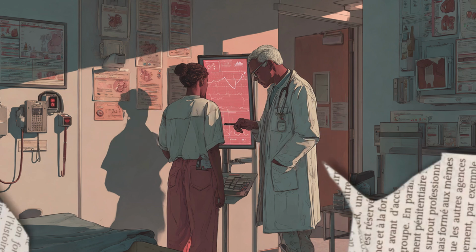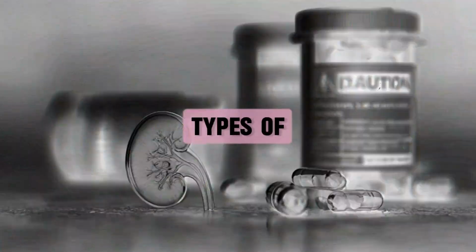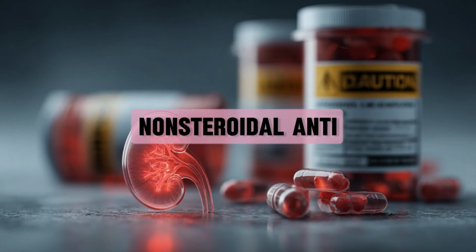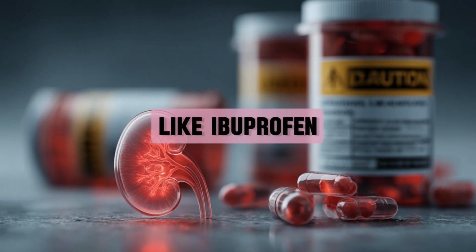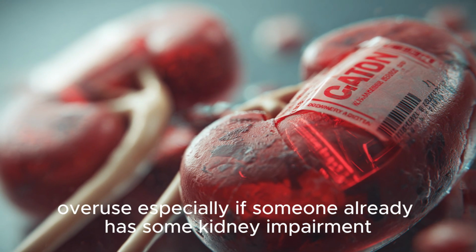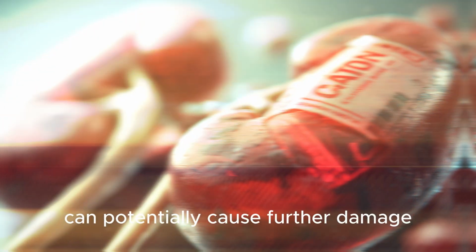Anything else mentioned for prevention? One other point the materials noted was being cautious with certain types of pain relievers, particularly NSAIDs, non-steroidal anti-inflammatory drugs like ibuprofen or naproxen. Overuse, especially if someone already has some kidney impairment, can potentially cause further damage. So it's important to discuss pain relief options with your doctor.